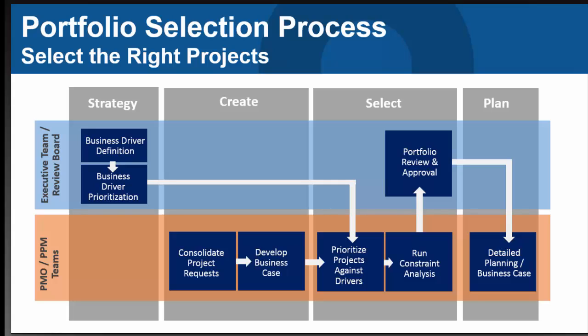This slide just depicts what I spoke about earlier, more as a workflow. The executive team here develops and agrees on the strategic drivers for the organization and weights them based on importance. And all of your organizations are different, so I can't say what that will look like, but don't make too many. I would suggest anywhere between 4 to 6 at the most, okay?